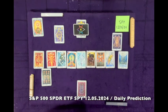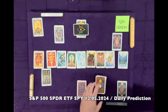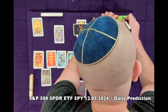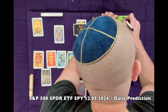The overall theme of behavior for the 5th, we have a notable move to the upside. The sun card usually indicating, in some cases, the start of a rally. In the case of a one-year chart, it's more likely, and the theme position is more likely to just be a notable move to the upside.